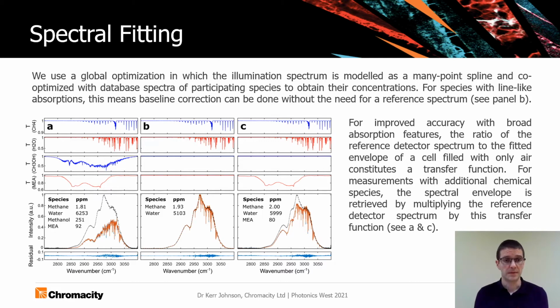In more detail, panel A of the figure shows a cell containing MEA, methanol, water, and methane. The main plot shows the illumination envelope as a dotted line, the measured spectrum in red, and the best fit in blue. The small panels above show the relative contributions of each of the absorbing species, and the bottom panel shows the residual.